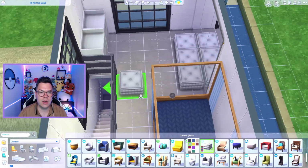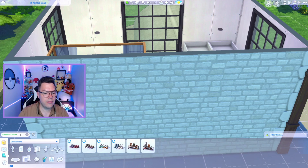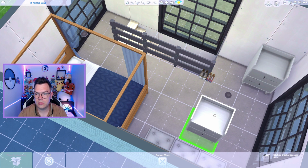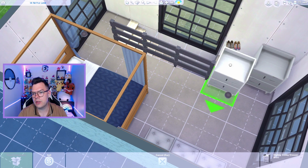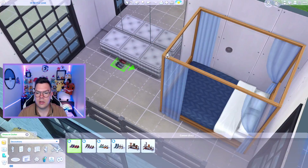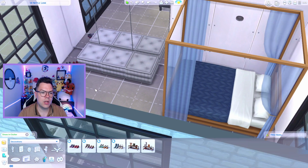Basically a little spot where you can kind of get yourself set up for the day, you know? And we can have some shoe clutter. Too bad this alt placement wasn't just a little bit easier to do. And I guess we should be thankful that we can do it. And then just around the side here as well. That's what you're going to be doing.